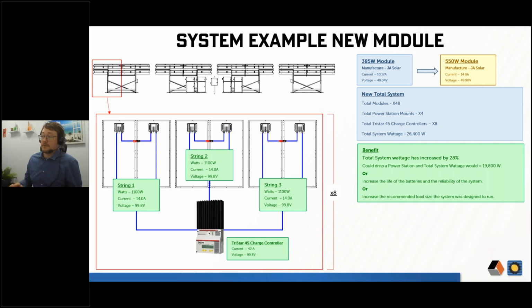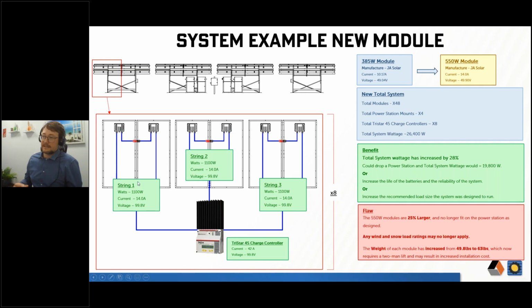And that would result in increased life of the batteries, because we have extra power to keep the batteries at an average higher state of charge, which is going to result in a longer life. Or we could let the customer run additional loads to use that extra power that we may get from the 550 watt modules. Seems like a pretty great situation. But there is, of course, a but.